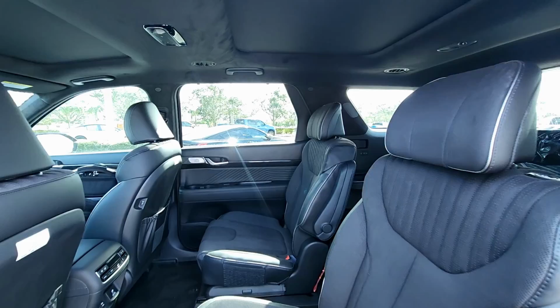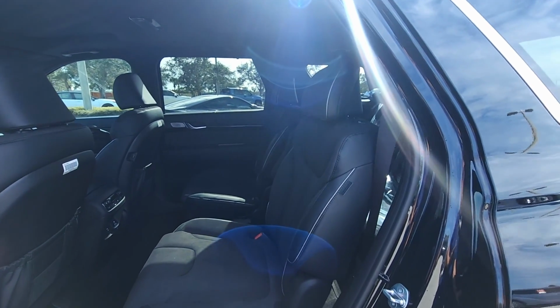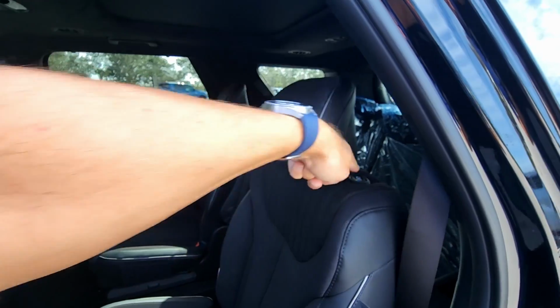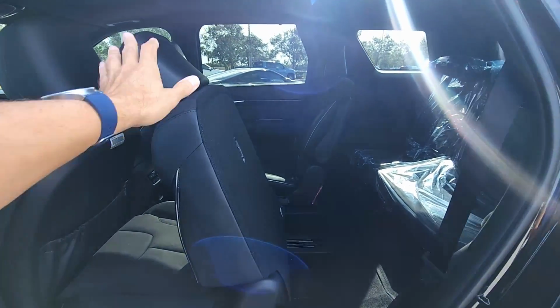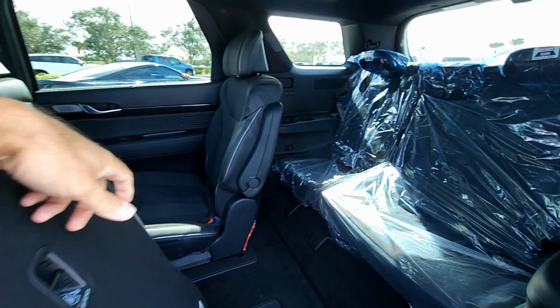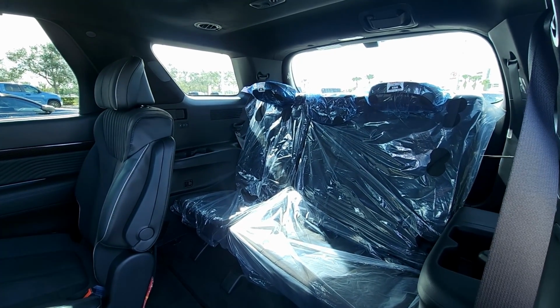Now, let me jump inside the third row seat first. In order to do that, I have to move this seat backwards. I can do it by pressing this button. There you go. Easy. This is not electronic. This is just spring-loaded, I believe, and the seats are wrapped in foil, but I'm gonna get in there anyways, see if I can fit.